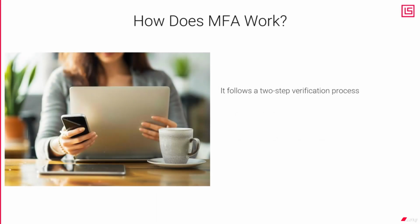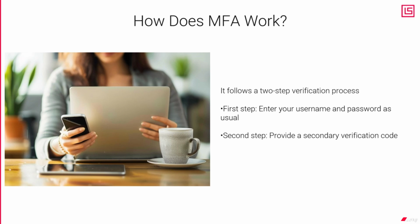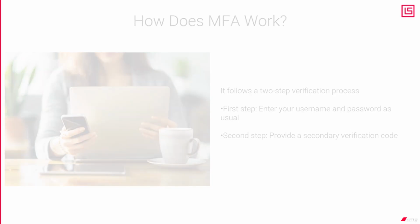MFA works through a two step verification process. The first step is to enter your username and password on the login page just like you normally would. After entering your credentials, an additional verification code is required to complete the login process. This code can be delivered in various ways depending on the chosen MFA method. There are several ways to implement MFA, each offering its own advantages.